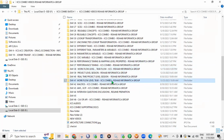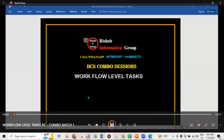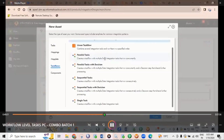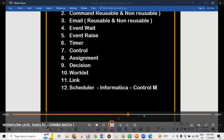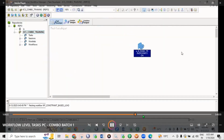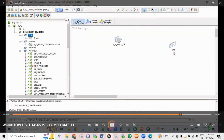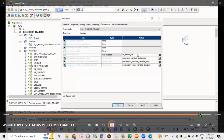Workflow level task separately. One more session is there. Because lot of task is there, right? So like this. So what all are the tasks is there in Power Center? The workflow level tasks. So all the tasks, email task, everything. Okay.